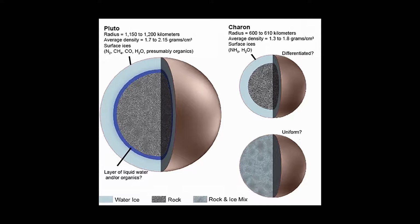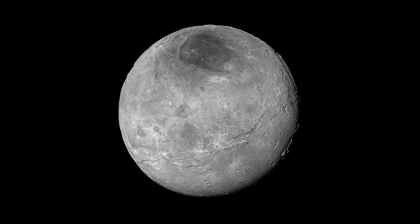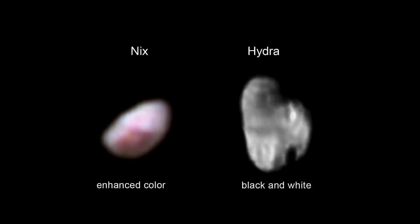Charon's volume and mass allow calculation of its density, from which it can be determined that Charon is slightly less dense than Pluto and therefore contains a larger proportion of ice relative to the rock in its interior. So far, we only have one high-resolution view of Charon and distant close-up views of Pluto's other two moons, Nix and Hydra. Pluto's moon Nix, shown here on the left in enhanced colour as imaged by NASA's New Horizons Ralph instrument. It has a pinkish spot that has attracted the interest of mission scientists, which is a huge crater.